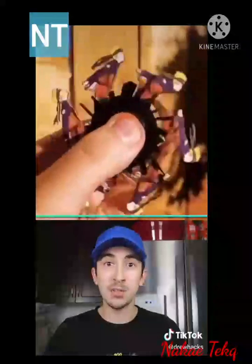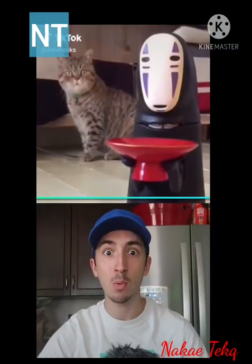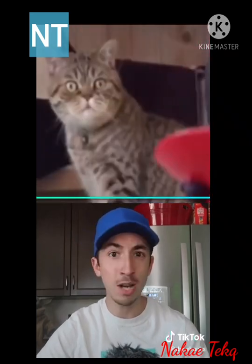Watch this fidget spinner that transforms into Naruto when it's spinning fast enough. Watch this piggy bank that will eat any coin you place on its plate. And the cat in the background is like, wait, are you guys seeing this? You can buy this bumper car for babies that lights up and lets them ride around your house.